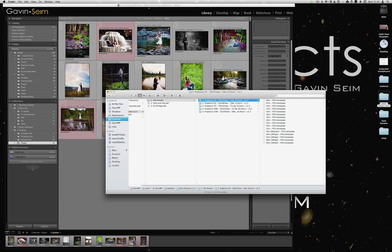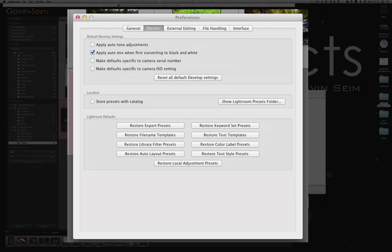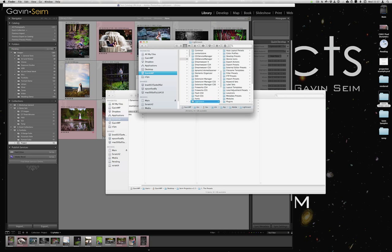Bottom line is, let's take a look at Projectics 65. How would we install this? Here's the presets. Let's go back to Lightroom and go to Preferences, and then Presets. It's very similar to installing Develop Presets. We're just going to go down here to the Show Lightroom Presets folder. What that's going to do is pop up all the different presets that are relative to Lightroom.